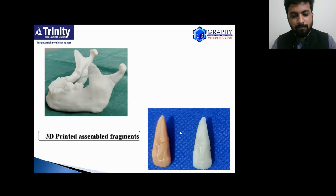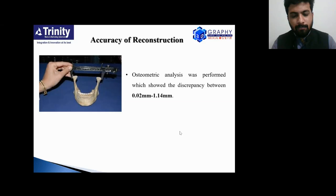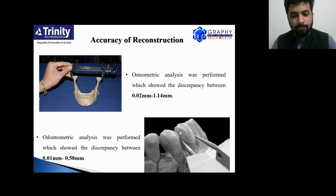Now, as we are saying that this 3D printed model can be used for analysis, before that it is very important to affirm that these 3D printed models are accurate and they are as good as the original models. So for that, we conducted a few accuracy tests. First of all, we examined the morphology of these reconstructed and printed models. From the metric analysis of the mandible, we were able to say that the discrepancy was between 0.02 mm to 1.14 mm. And for the dental reconstruction, the discrepancy was between 0.01 to 0.58 mm.